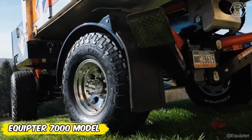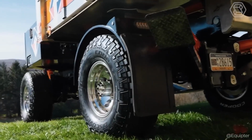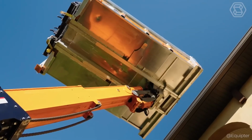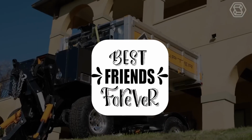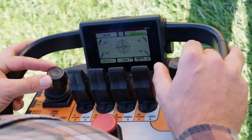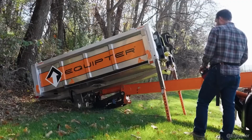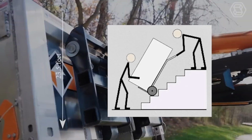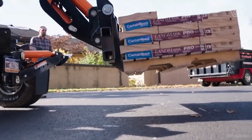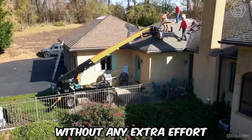Have you ever dreamed of a machine that combines the ease of trailer transportation with the power of an elevator? Equipter has heard you and created their cool 7000 model. So what you have here isn't just any piece of equipment, it's your best friend on the job site. In fact, it's capable of towing itself to the job site in minutes and lifting heavy loads up to 25 feet and 5 inches, or moving loads to a lower height of 23 feet and 5 inches with its unique forks. With convenient remote control and steering adjustments to suit your every need, the Equipter 7000 ensures that you can place it exactly where you need it without any extra effort.